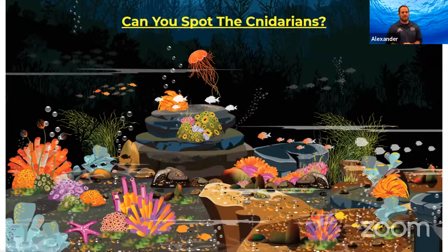All right, I don't want to give it away for everybody yet. We're going to go in here in a second and find them, and we're going to circle them for you. The anemone is a kind of hard one. That's one that's really hidden in there unless you know what you're looking for.